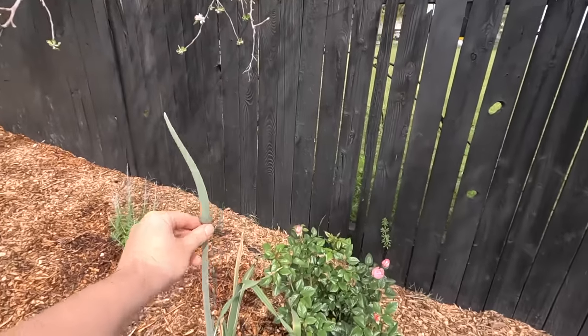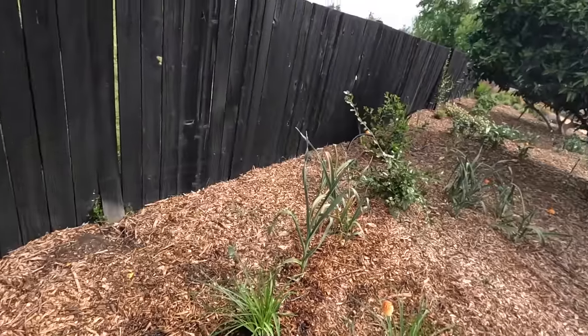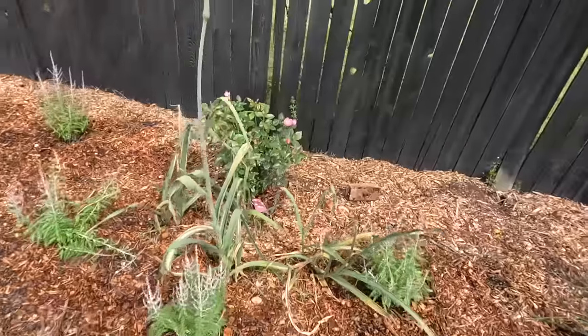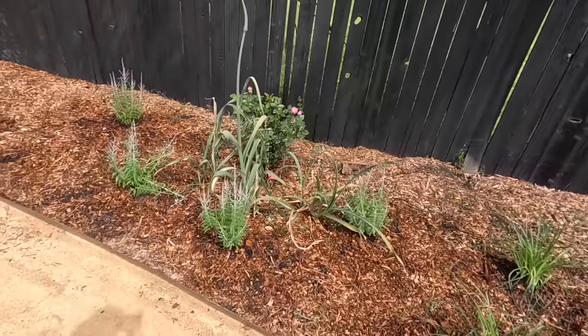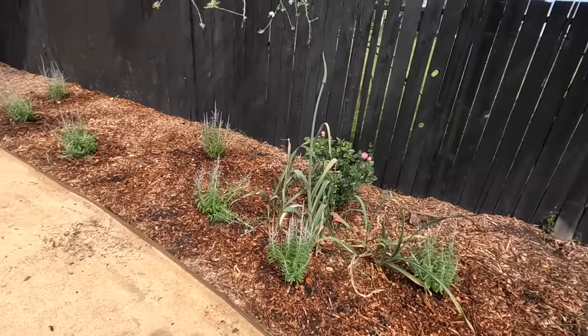These are my summer drummer alliums. They did all right. I've got one coming, I got another one coming up over there, but that's about it. I think they needed more water, honestly. I don't know. Maybe too much water. I'm not too worried about them. I'm more focusing on the perennials, and I'll worry about the bulbs later.